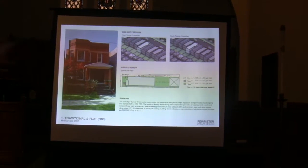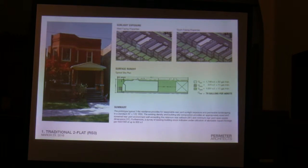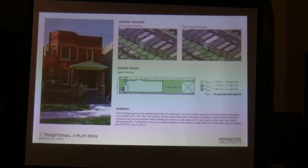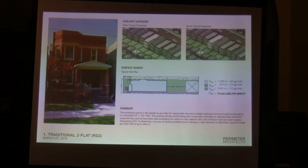So in a 2-flat, this is the typical layout. You typically find that the backyard is larger than what the current zoning would require. In zoning, you have a setback requirement, but you can also build a garage within that setback. And a lot of the modern garages are much larger than the fabric of the neighborhood. And then there's an open space requirement. It's very small, it's 15 feet. So what can you grow in 15 feet when you have these large buildings? That's showing you that our typical housing stock is considerably smaller than what the city currently allows you to build.